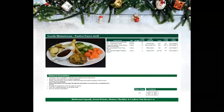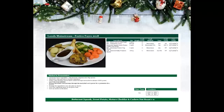Your veggie option is a butternut squash sweet potato. The potato options are there. The potato option, this one, sorry, is a buttered new potato. But the veg is the same as previously. So 60 grams of Brussels, 60 grams of broccoli, 60 grams of carrots, and 60 grams of honey roasted parsnips, and that's served with vegetable gravy.